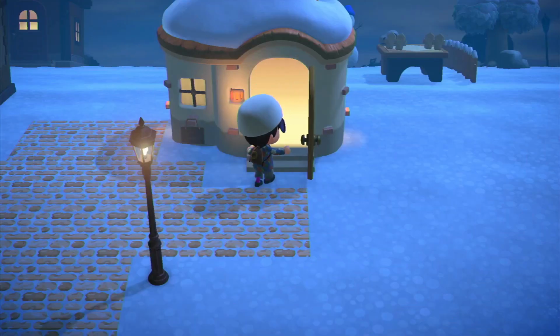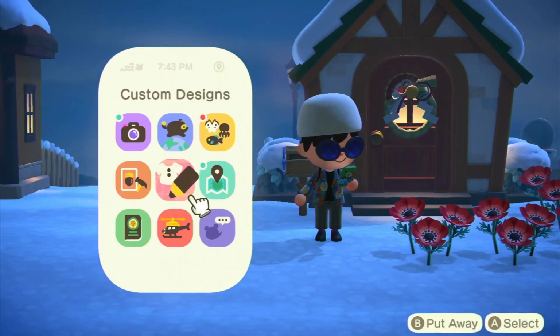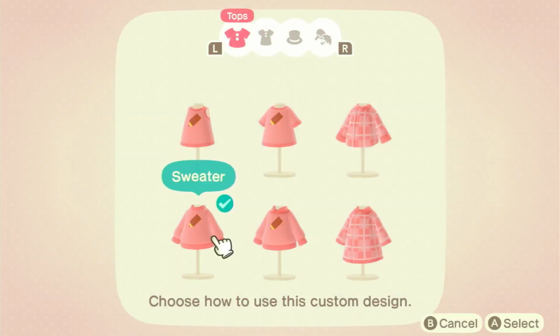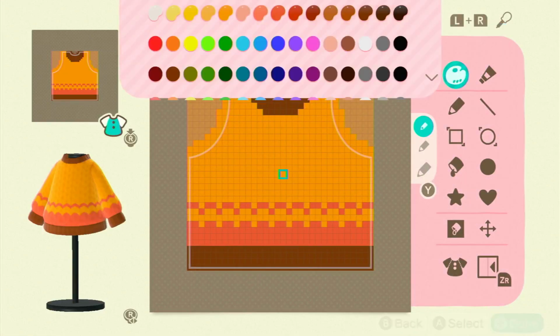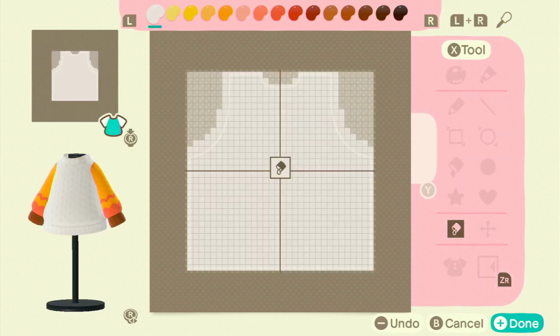Alright, before we top off, I figured I'd make something on the designer thing here. Let's see here. We'll change the design. We can stick it with a sweater. So first of all, we're going to change our palettes. Actually, you know what, this will work perfectly, but I am going to start fresh. Okay.